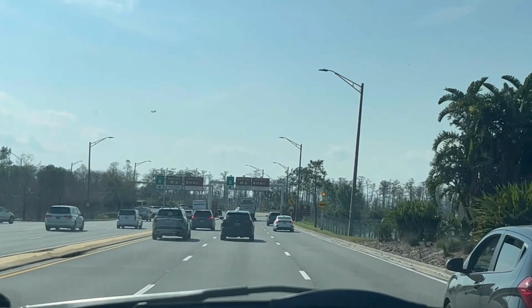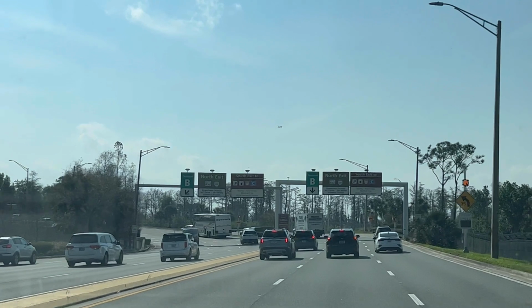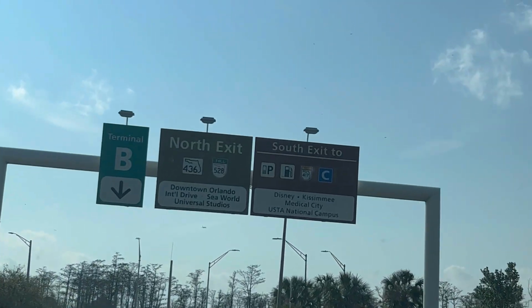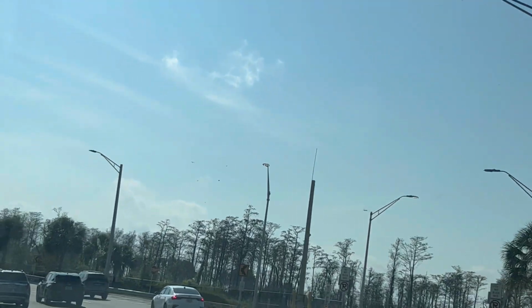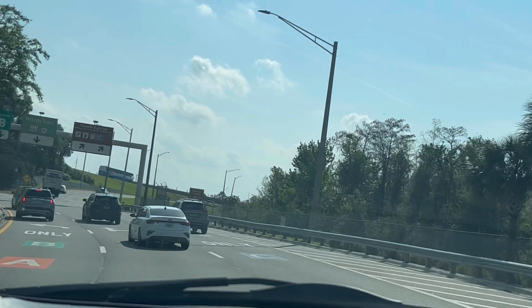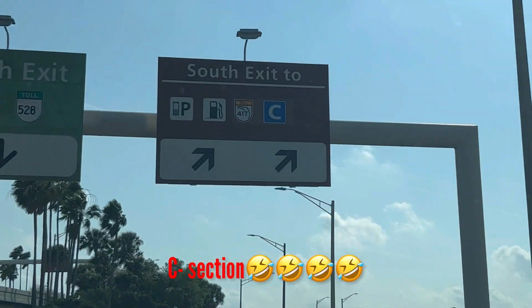This is my third time traveling out of the new section of the airport, the seaside. Oh my gosh, it is absolutely amazing. You know, when they build something, they always do a better job than what they had before. So I want to say the engineers did an amazing job with the C-section of the Orlando International Airport.